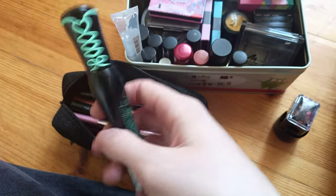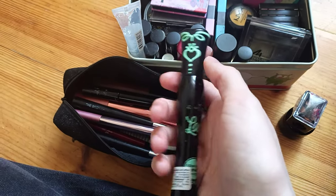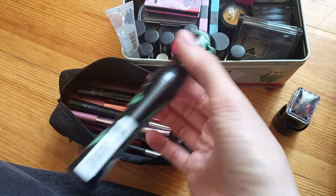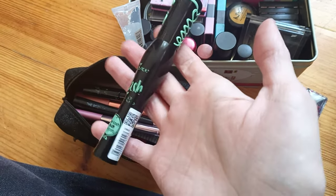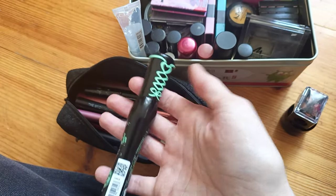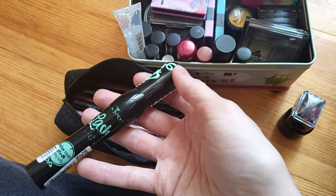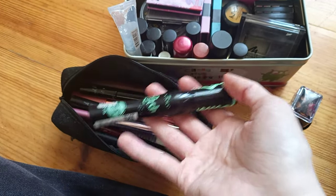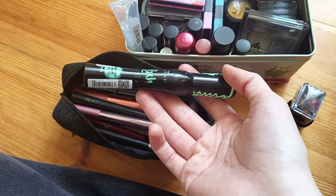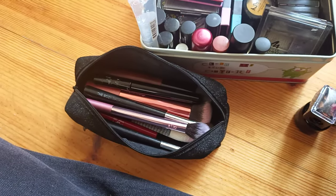I mean, I like dramatic stuff, right? I don't really do subtle. I do kind of subtle, but not often, and certainly not in a way that I would want a subtle mascara. So, yeah, this is good. Kind of irritates my eyes, but not in a way that I can't wear it, so I cope.